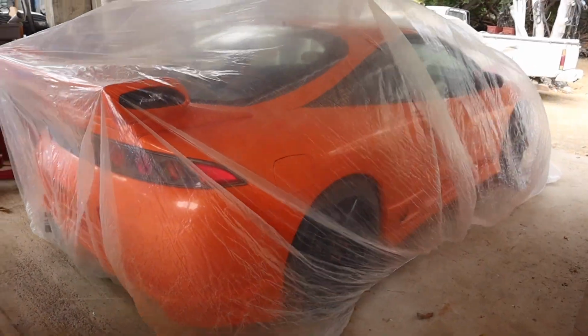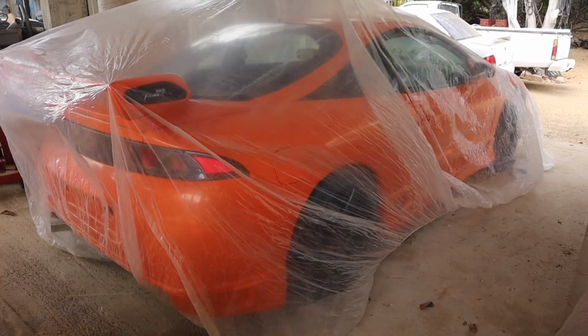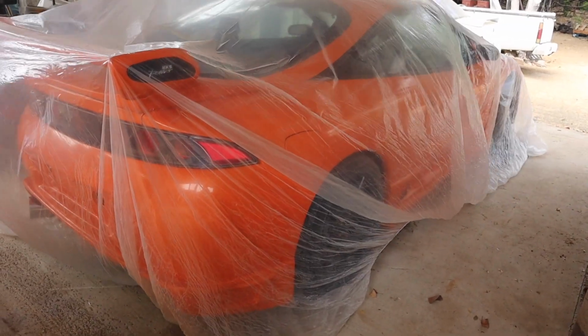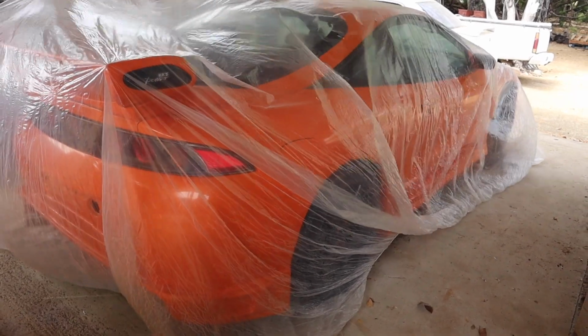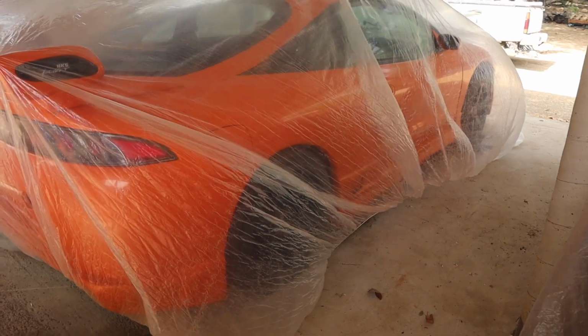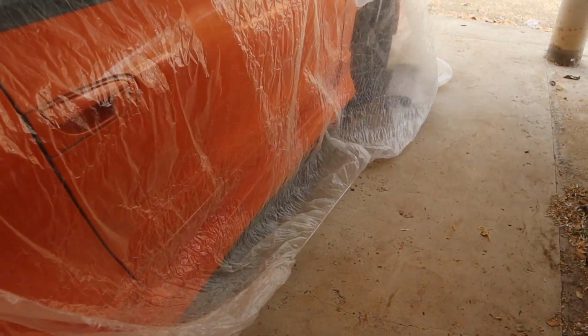As for the DSM, guys, as you saw on the last episode, I just received a lot of parts for the engine to go back in. I'm still missing my manifold. I'm waiting for that to come in so we can put the engine back. But as for the interior, let me show you guys.